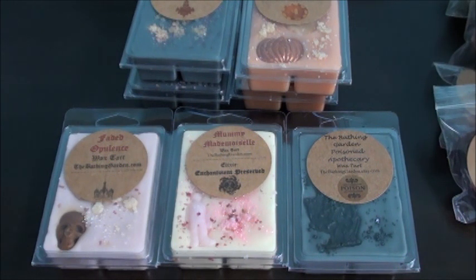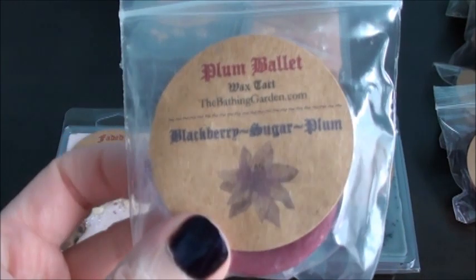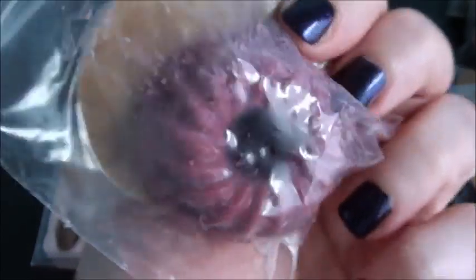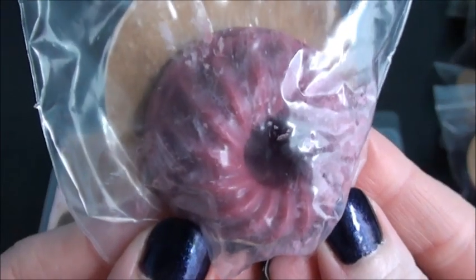And I don't really like plum. I've kind of figured out I don't like plum scents. You just kind of smell the blackberry and the plum in there. So there's that. And it is a bundt cake there.